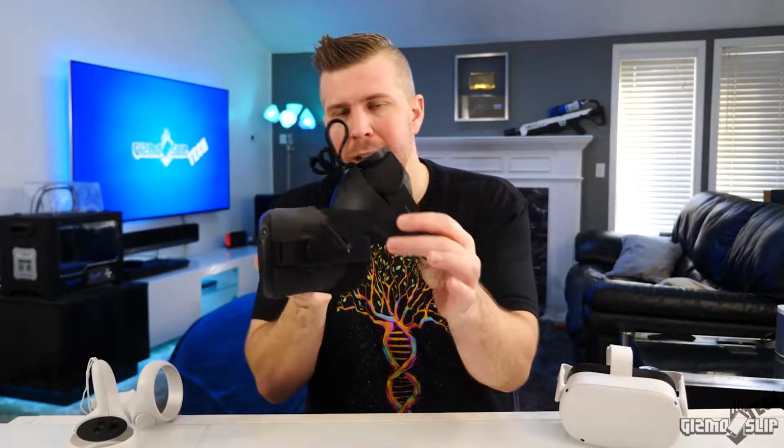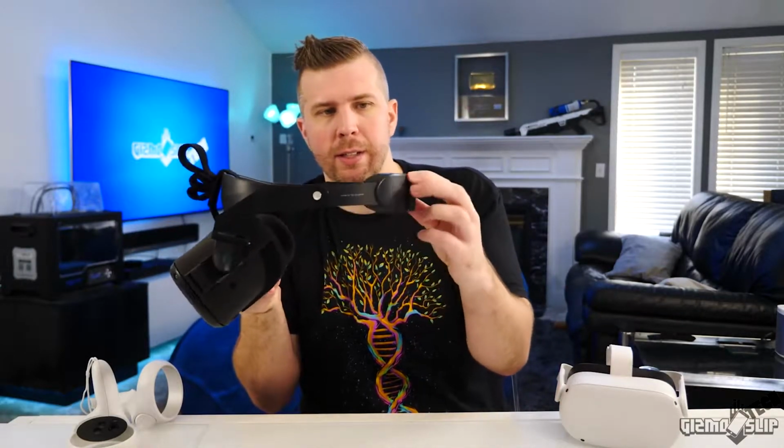The key to any gaming system, whether it's a console, a PC, or a VR system, is honestly the games. When I started using my Quest 1, which I have right here, I have a third-party head strap that basically zooms in on your head there.